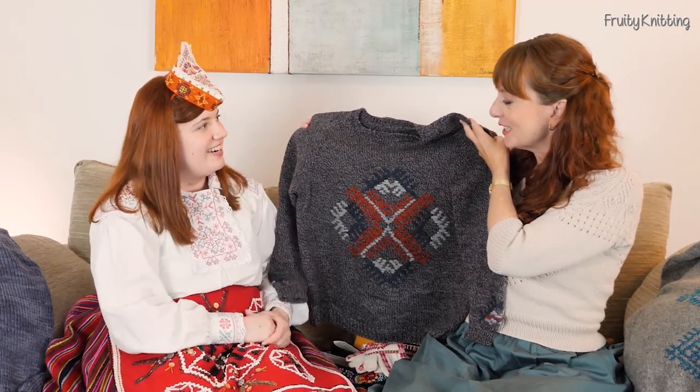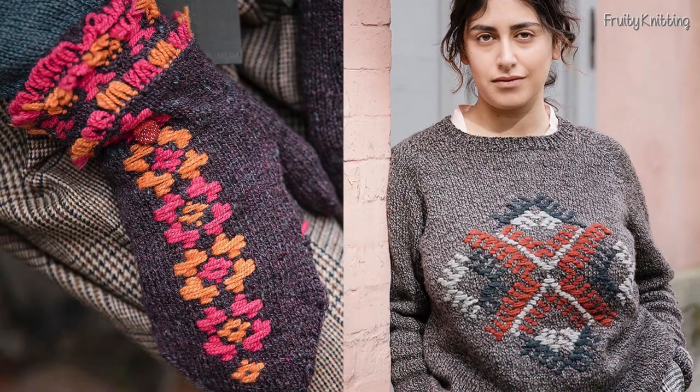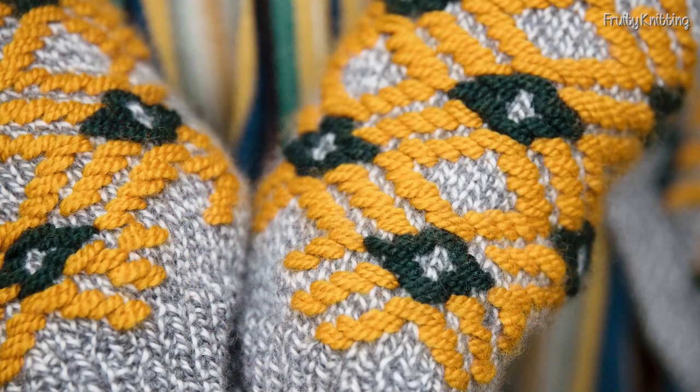Because it looks like the floats on the right side, it is creating intentional floats. This is where you can flaunt your floats. In colorwork, you want to hide the floats. Here we're intentionally making floats. So you're only knitting with one color, which is your main color, what I like to call the canvas color. And then the contrast colors are essentially woven in and out. A very interesting way to make this beautiful pattern.